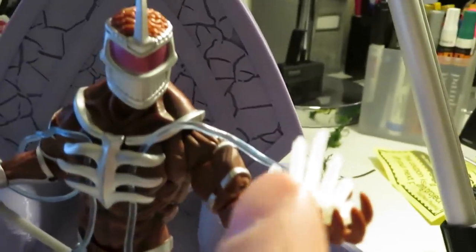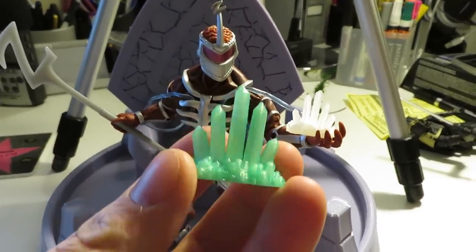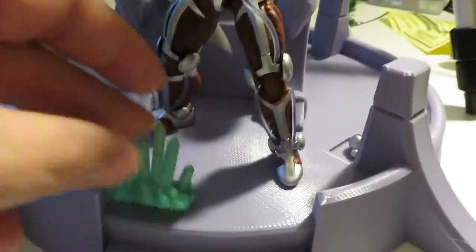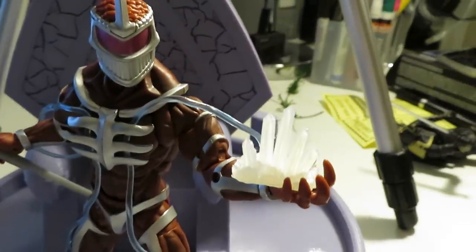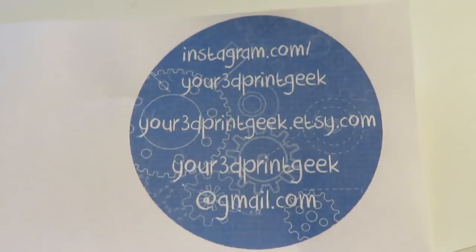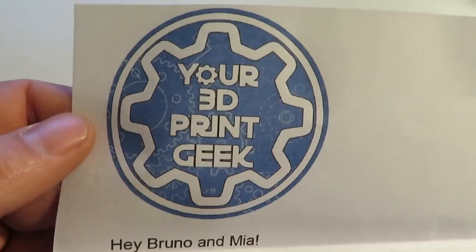And speaking of 3D printing, we did do another crystal that's to scale. The actual show. That's how big it should be. Really, I kind of like it better bigger, but if you want it to be screen accurate, that's how big it needs to be. We'll of course be back with more of this on the other channel and an update once I start painting this.